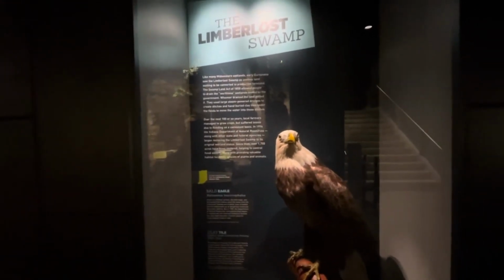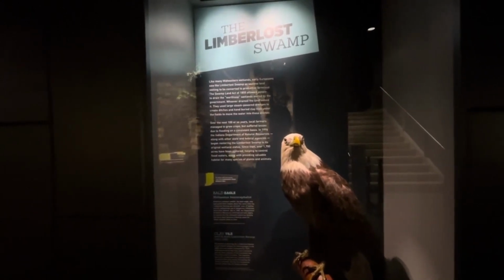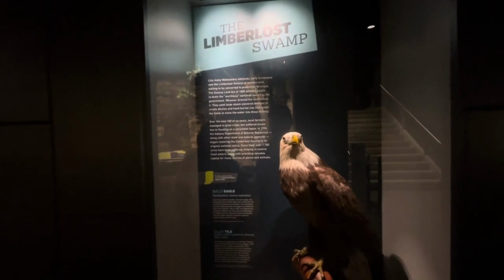Midwestern wetlands, early Europeans saw the Limberlost Swamp as useless land waiting to be converted to productive farmland.